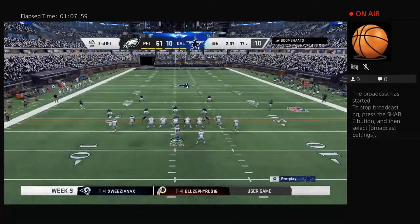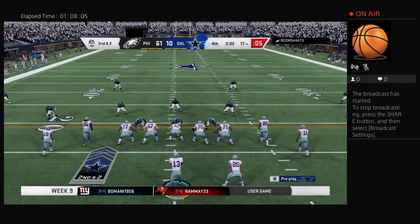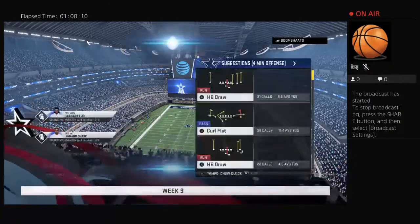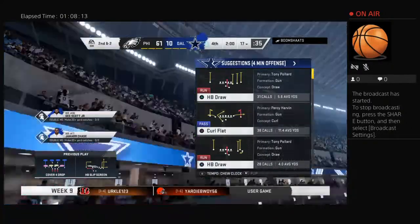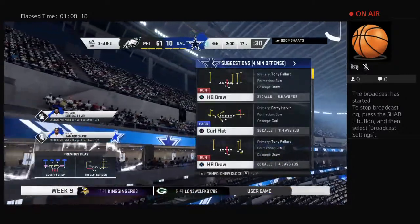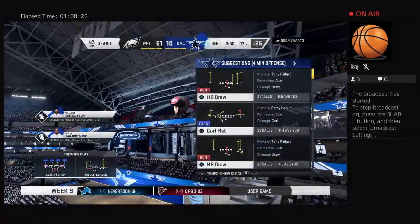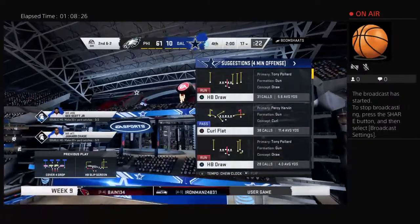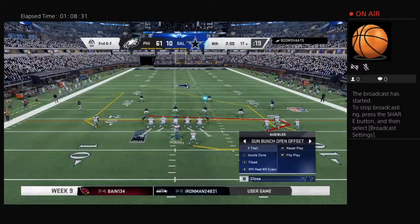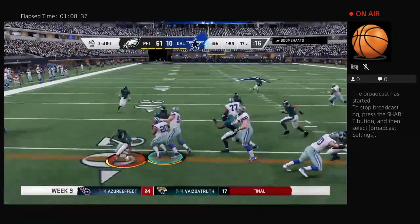Facing a 2nd and 2 after that last catch, good for 8 yards. Just 2 minutes remaining here in the 4th quarter of what has been a one-sided affair. So the Cowboys in possession of the football here as we get you reset. And let's see what they've come up with offensively after having time to talk it over.